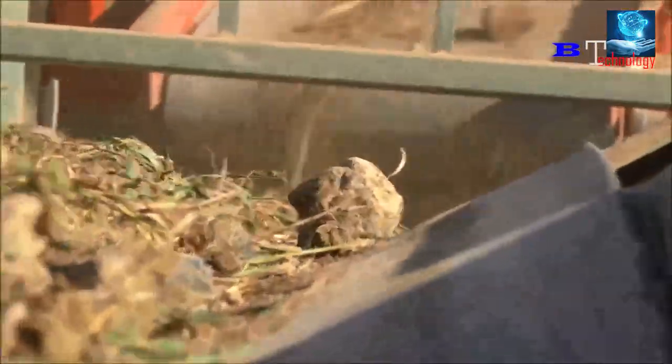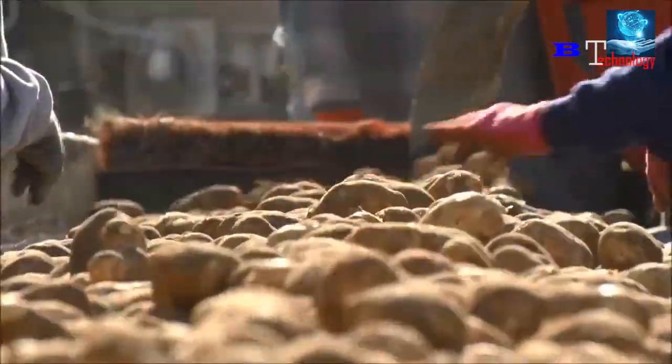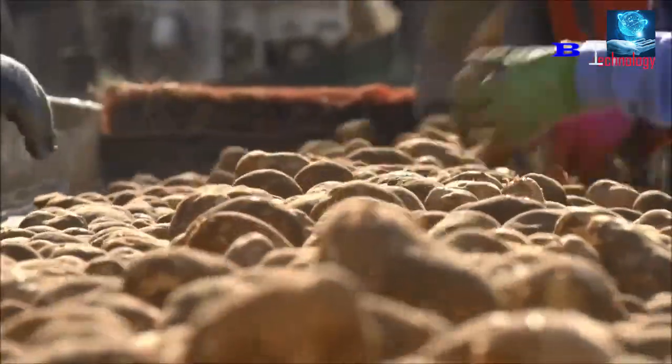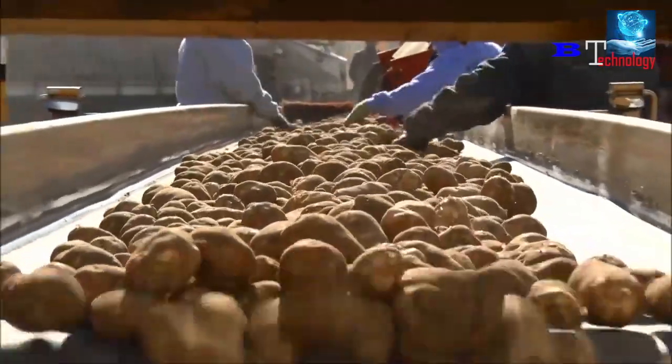The storage facility is not only a place for preservation, but also a safe home for the potatoes, with temperature and humidity carefully controlled. This is a crucial step in maintaining freshness and quality before the potatoes are processed or distributed to the market.